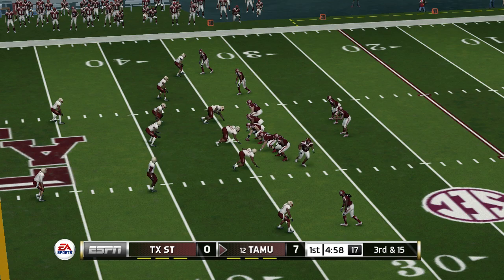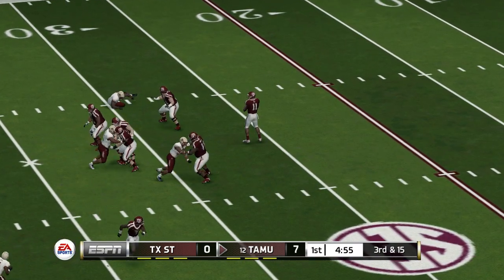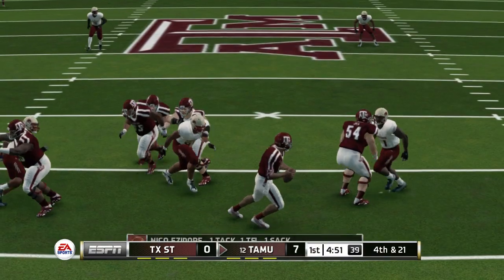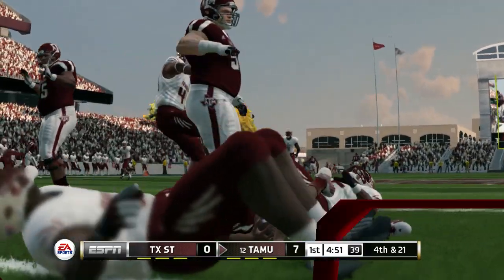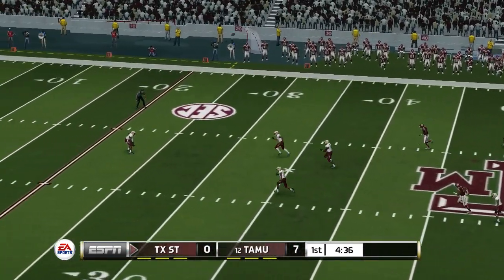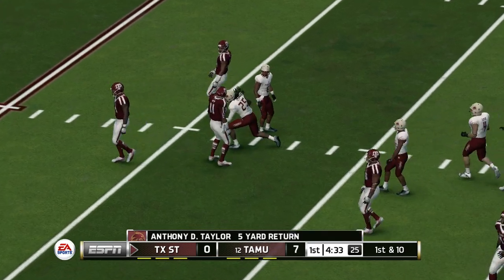Ready. Wide 80. Wide 80. And he is drilled at the 27. Loss of 7 yards. That makes it fourth and long. Taylor is back awaiting the punt. It's away and it's a booming punt. Taylor takes it to 25. Tackle made at the 29-yard line.